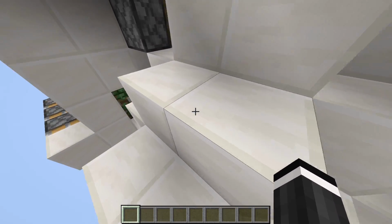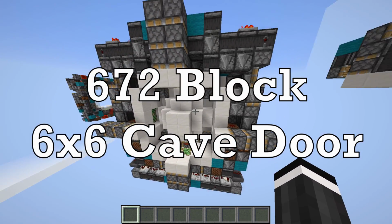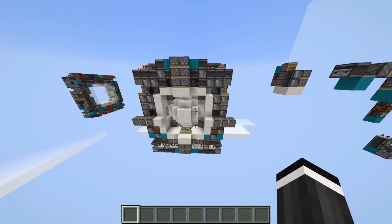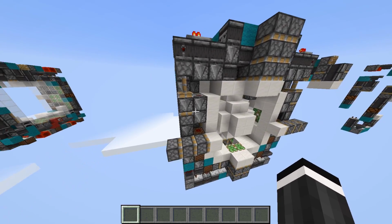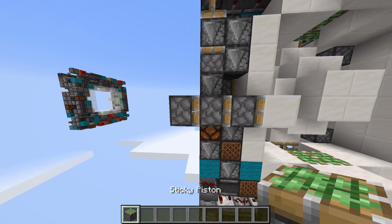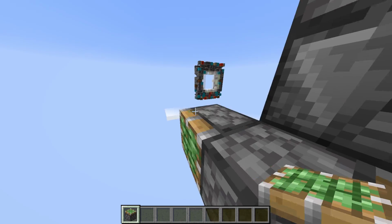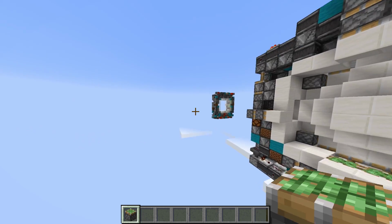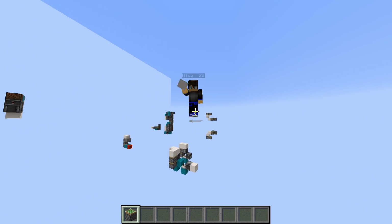How many blocks is this? What is it again? 600? This is 672, 56 blocks smaller than the previous one. Yeah, okay, so it's not a huge difference, but it is the new world record after all. But pretty much the only difference is if you chopped off this layer here, because Exordian's has 1 layer thicker on the side, pretty much, it would be pretty much the same size, but new world record, yay!